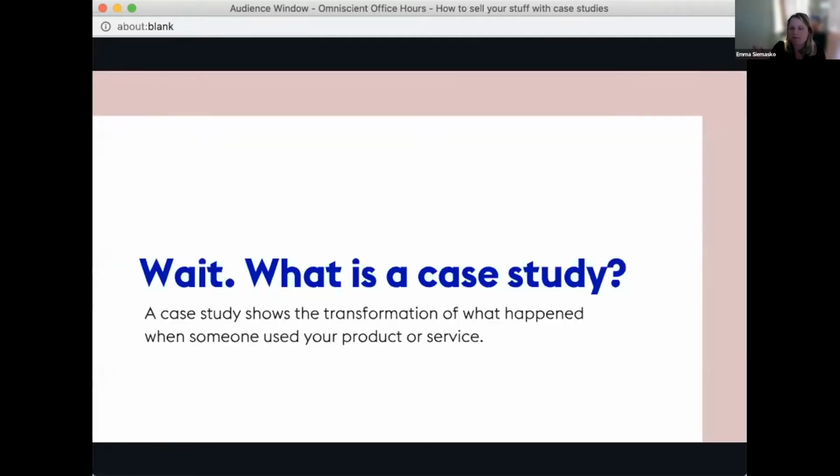All right, so let's back up here. What is a case study? I define a case study as a document or resource that shows the transformation of what happened when someone used your product or service. And the transformation here is key. It's not just about saying, so-and-so was my customer and they used the product and that was great. It's saying, before they used my product, they were suffering or they were in this position, and then something transformed, right? And afterward, they were in a new position.